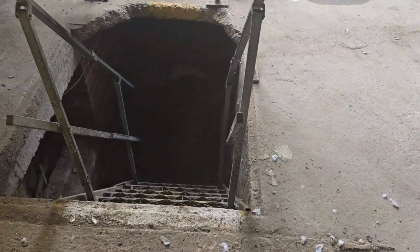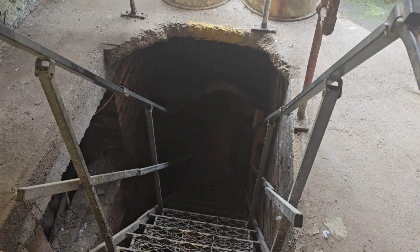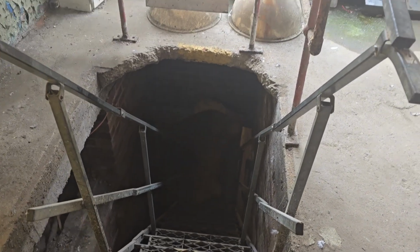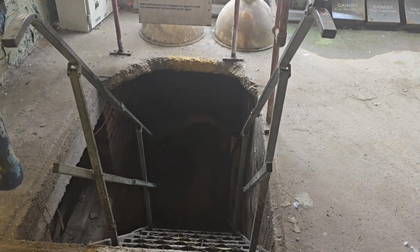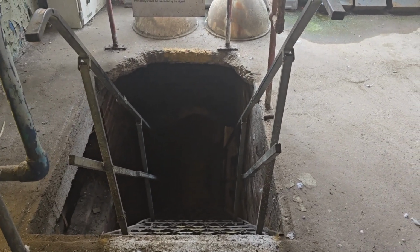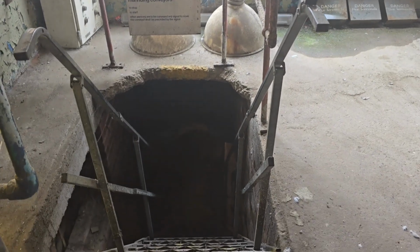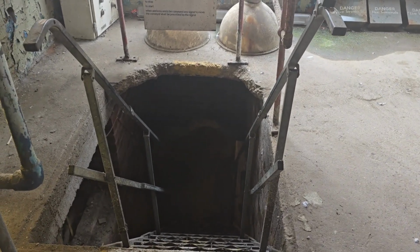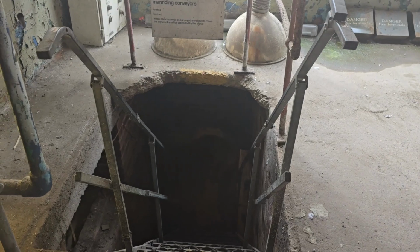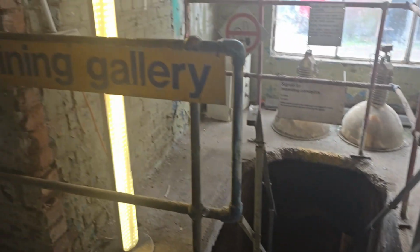When the men were trained as miners, one of the first things they had to do is experience a shallow, damp, smelly, dusty shaft to see if they were claustrophobic or anything else. So you go down there and you follow it down to the other end and up the stairs. It's quite long. Was there a lot of them here, or just these ones? No, this was the training tunnel. This was the training one.